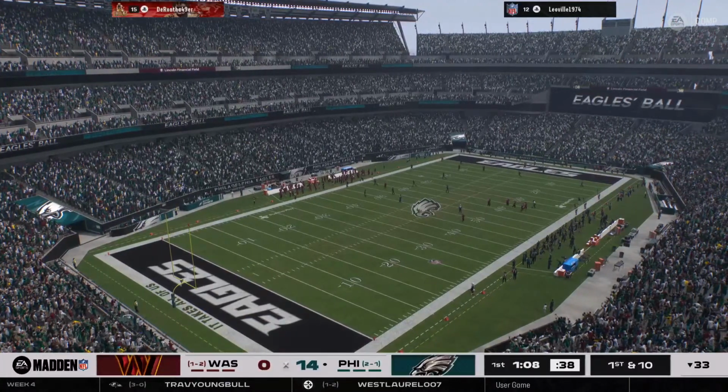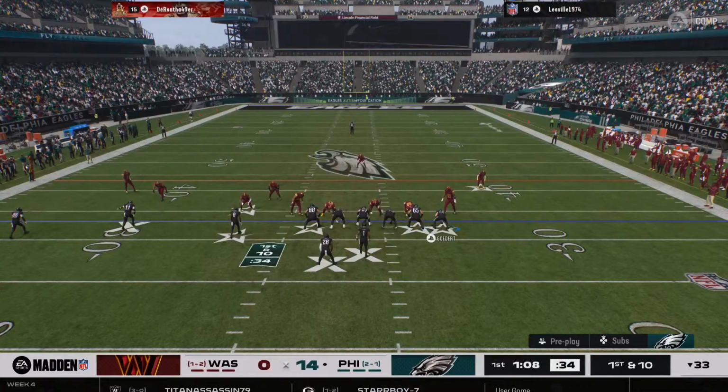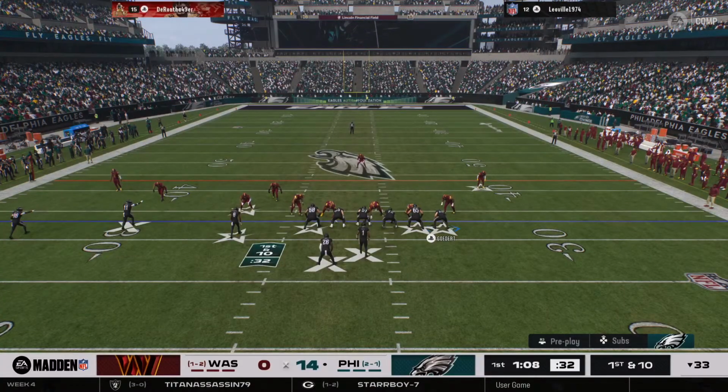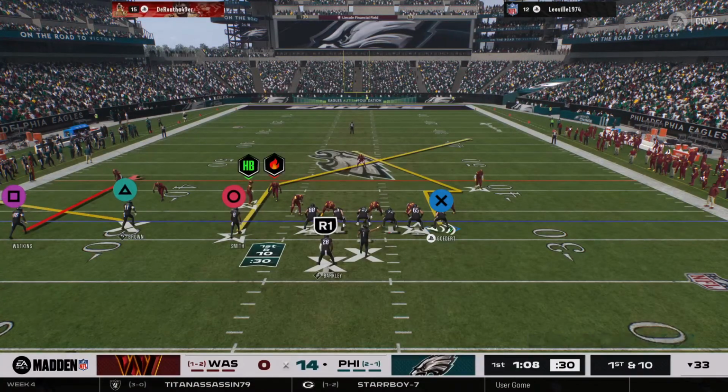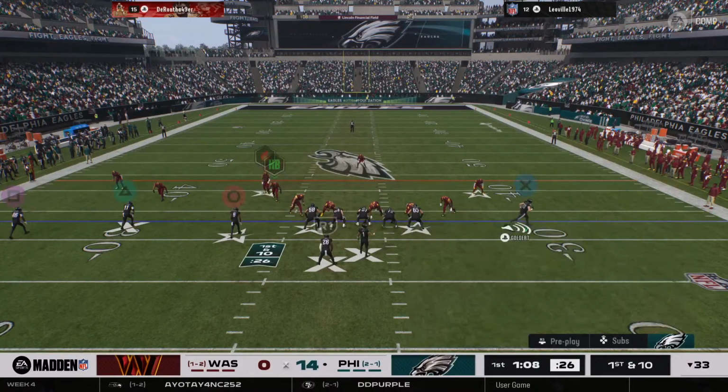Hey, I am all for aggression. You get 4 downs, go for it. But I do have to wonder here, Kate, after being denied once again, is there going to be a trust level on that sideline to go for it the next time they get this shot? Tiger Hornet.